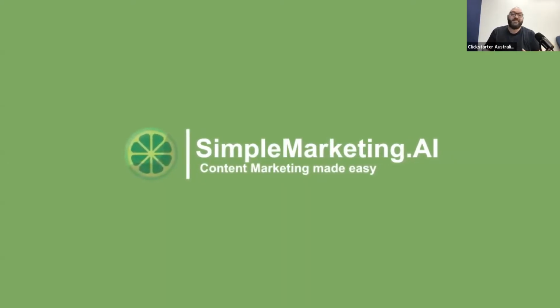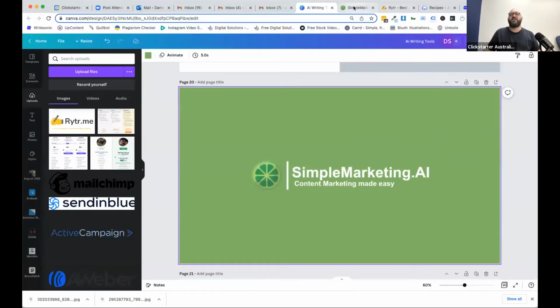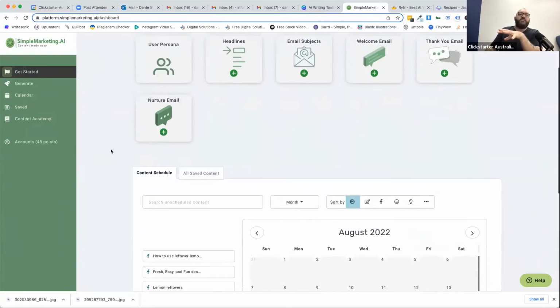So now we're going to jump into the first of our tools, which is called SimpleMarketing.AI, built by a couple of girls here in Australia who I met at a conference a long, long time ago. They are based in New South Wales, I think, and they were able to come up with an idea of using GPT-3 to build their own AI marketing tool. So I'm just going to open this up. You can see that now. This is logged in to SimpleMarketing.AI, and you can see it's got a limited amount of stuff which it does.